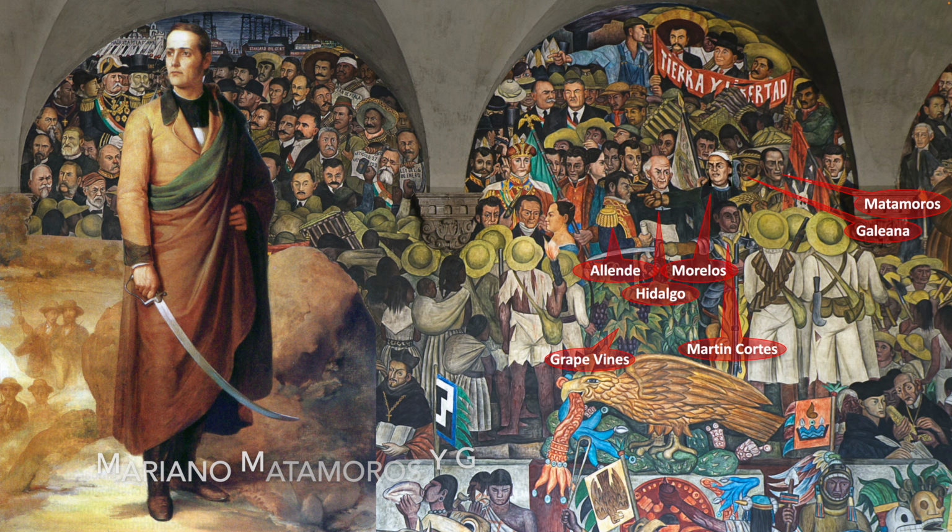Mariano Matamoros Iguridi was a liberal Mexican priest who joined Morelos in 1811, fighting for independence and fighting in important battles in Oaxaca and Tenancingo. He manufactured weapons and led troops. He was also captured and killed in the main square of Valladolid.